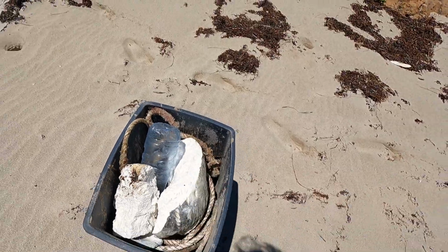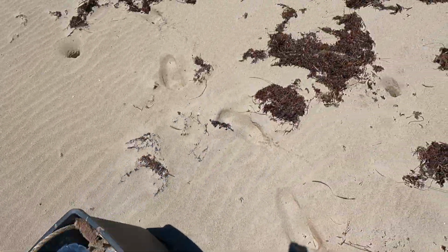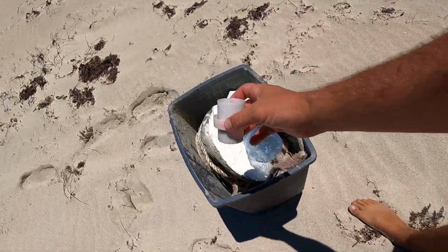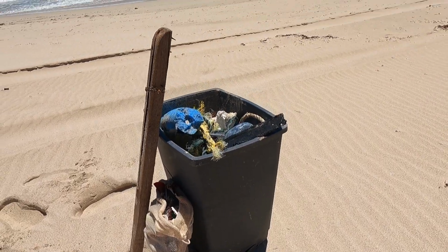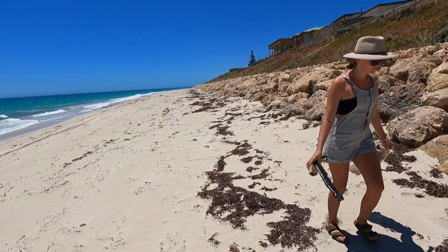Well, we've walked along the beach for about 5 minutes and check out what we've found. So much rubbish. The worst bit is it actually looks pretty clean along here. I even found the bucket. Just finished picking up a bit of rubbish down the beach. There was a bin down there, so we were able to throw it all out, which was really good.